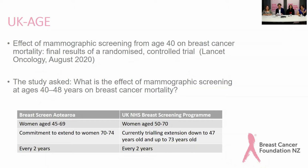So let's put that in some context of how we do breast screening here in New Zealand and in the UK. If you're enrolled with BreastScreen Aotearoa, you'll know that you get free mammograms every 2 years from age 45 to 69. And that the government is committed to upgrade that to women aged 74, but that hasn't actually happened yet. In the UK, they do things slightly differently. They have free mammograms for women aged 50 to 70, and they're currently trialling extending that down to age 47 and up to age 73. And like us, they do this every 2 years.